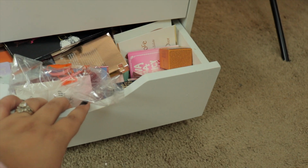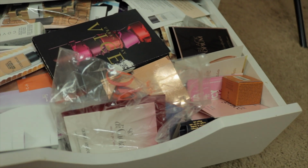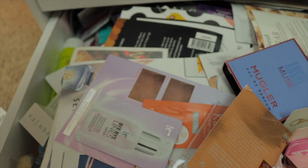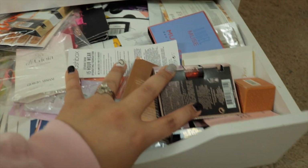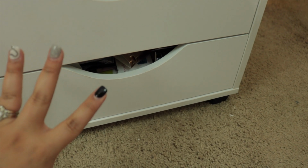Then my next drawer is a little embarrassing. These are just all my freaking samples. Yes, I've collected samples. I hoard them. I know I'm such a hoarder, and they don't even fit in this drawer. Like, I have no idea what I'm gonna do. Oh my goodness. No, I don't think they fit. Let me see if I can push it down so I can close. But that's my dark secret. I'm a hoarder of samples.